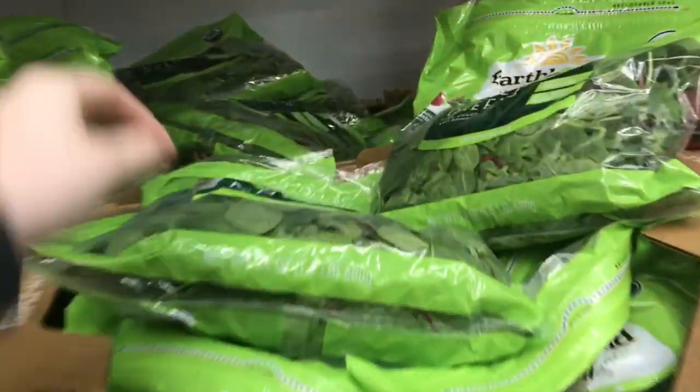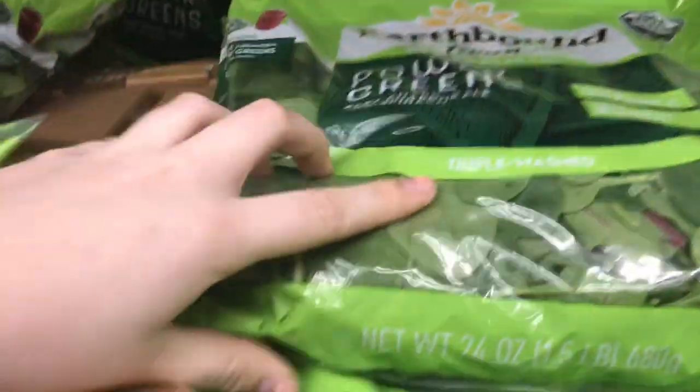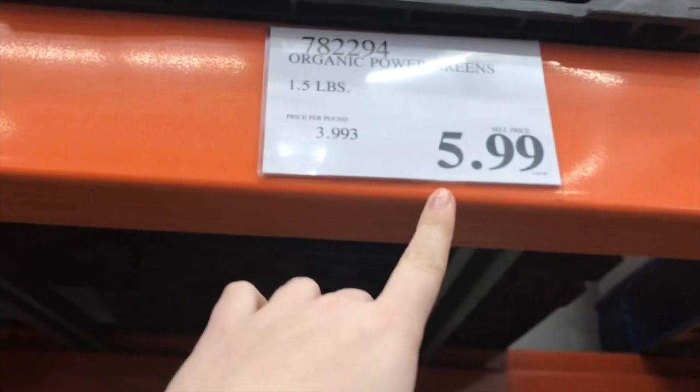Another good thing to take a look at at Costco is greens. This is a Power Greens, completely organic, Earthbound Farm, rich in vitamin C. This is a giant bag. This is 24 ounces, $5.99.